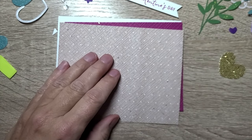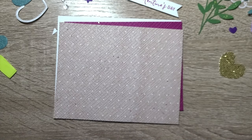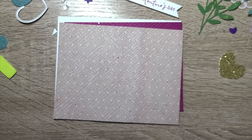Somewhere. It's very dark in here. I might need to turn a bigger light on. I was going to find my sanding block and sand this for us, but I don't know where I hid the sanding block.